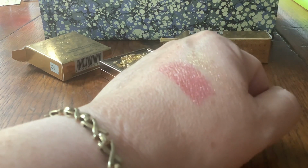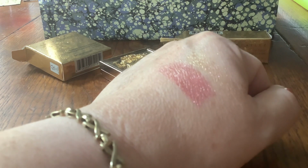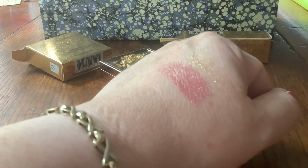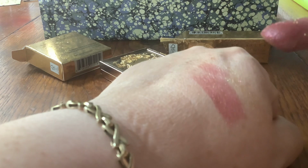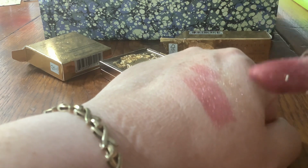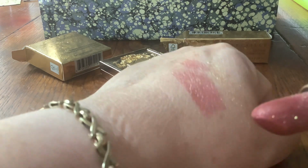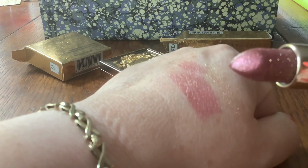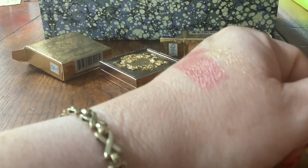So, just pausing to put on the lips to see if it's gritty. It's not. So, again, what do we think? Probably an overlay. Yeah. So the gorgeous glitter is going to wear off when I use it, which is a shame.